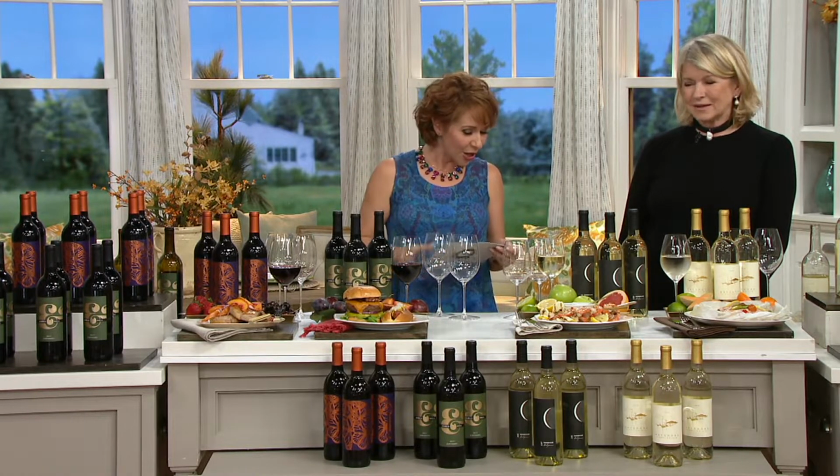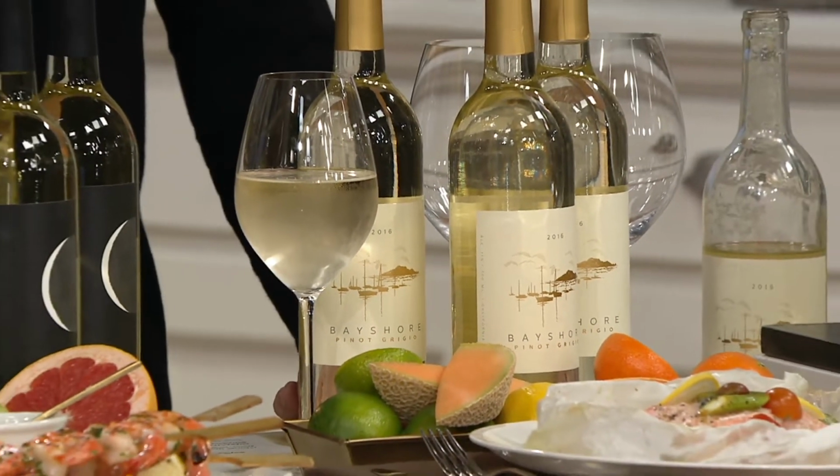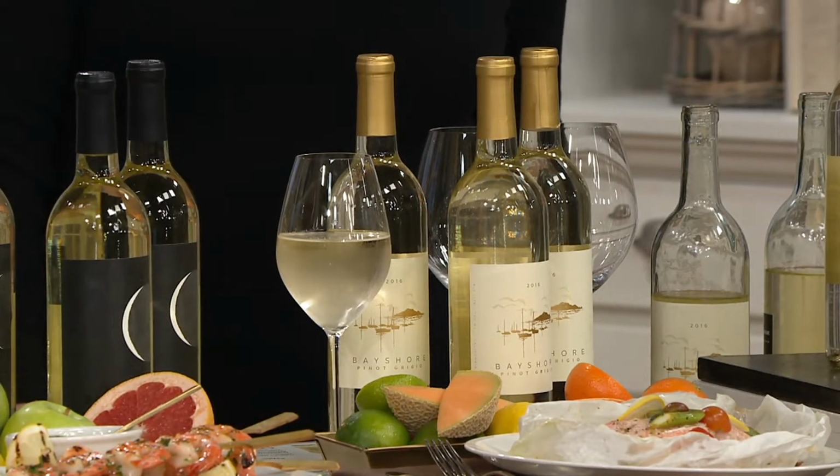So this is the debut of Martha's fall assortment. Your item number is M60355. It is brand new today, and we have a stock up and save option for you of $45 if you bump up to the set of 12 bottles from the set of 3.